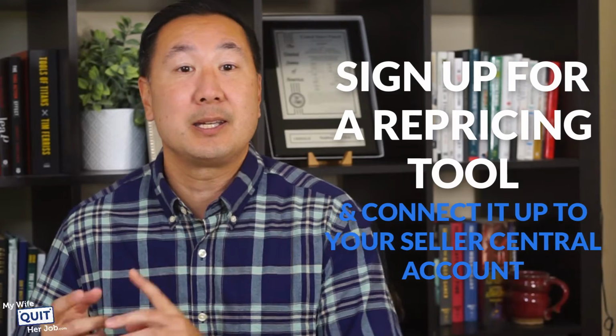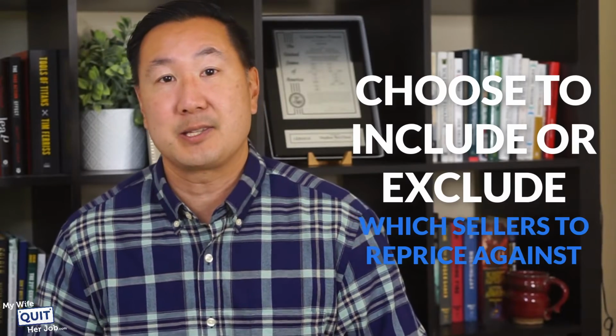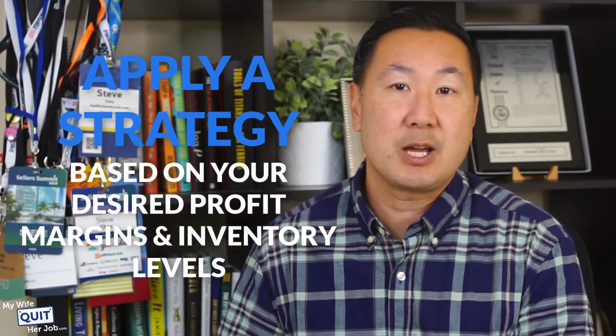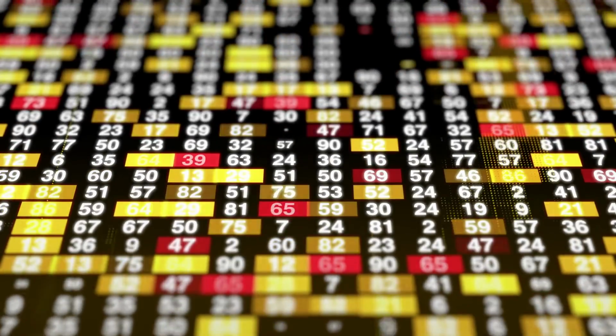So here's how it works. You sign up for a repricing tool and connect it up to your Seller Central account. Then you choose to include or exclude which sellers to reprice against. Set your minimum and maximum price thresholds, and then apply a strategy based on your desired profit margin and inventory levels. Once you've set up these repricing rules, the software tool will automatically adjust your prices to make sure that you get the buy box while still making an acceptable profit.